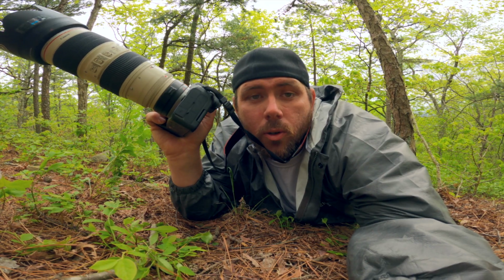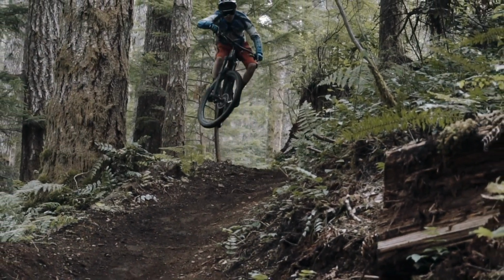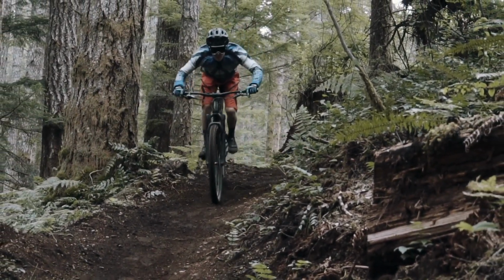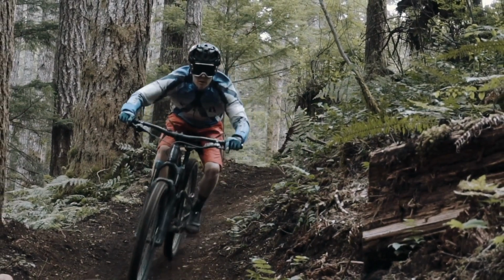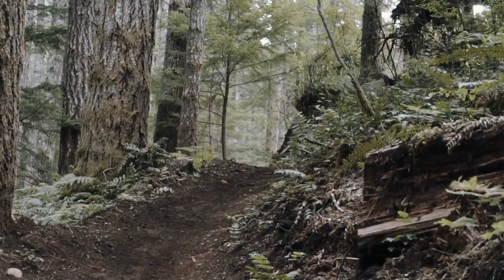Lay down on the ground, climb a tree, go try to capture that action, that rider going off that big feature from a spot or an angle that nobody's ever seen it before. That's what makes everything more dramatic. That's what makes people go, oh wow, that's so cool. It's because it's not natural to them. Not many times do people just lay on the side of the trail and watch riders go by.